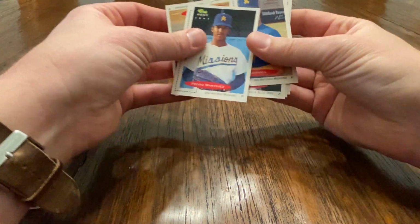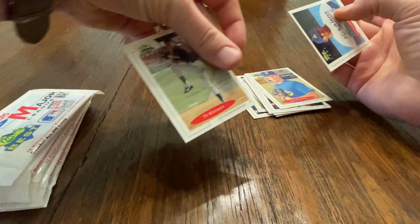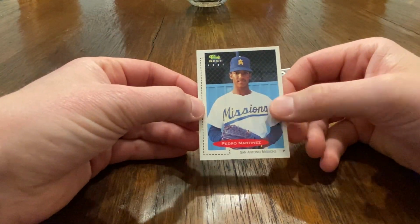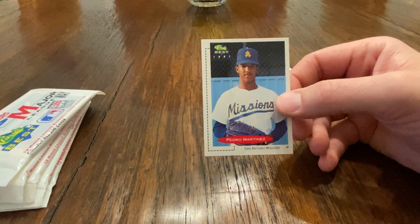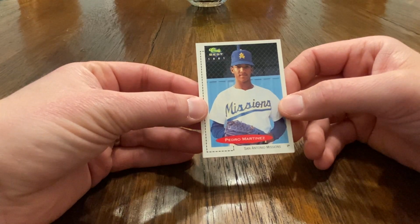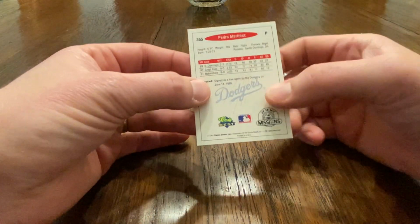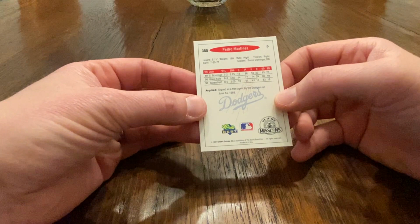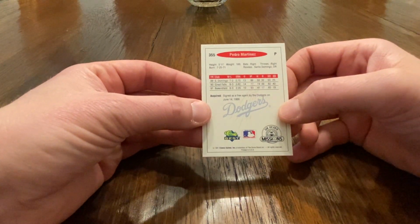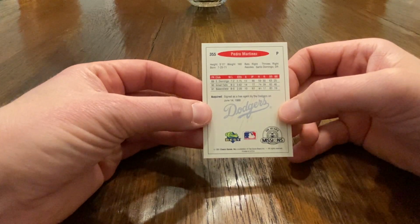Oh, here we go. Here is our first hit. Pedro Martinez. Hall of Fame in 2015. He was only the second Dominican player to be inducted into the Hall of Fame. The first was Juan Marichal. That's awesome. First pack.